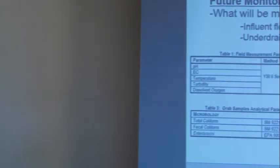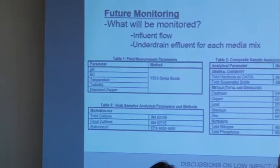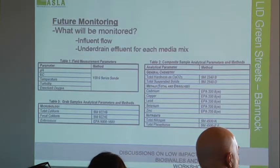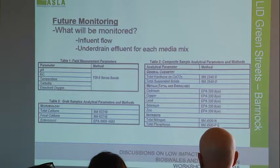So what's going to be monitored? They're going to look at the influent flow and the underdrain effluent flow for each of the 3 media mixes. These are some of the parameters they're going to be looking at. This monitoring plan is actually going into effect this next fiscal year, so it's starting in August. They're going to be out there putting all this equipment in to monitor and see how this thing is performing. It has been in for about a year.